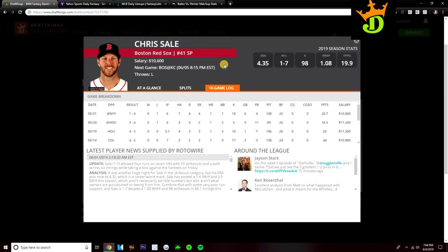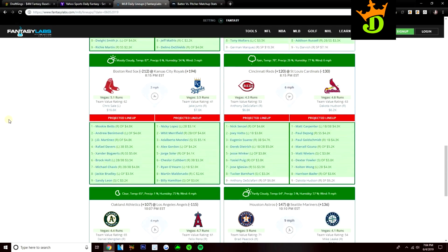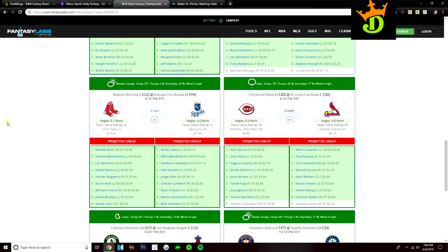I think he should be one of the higher priced pitchers, especially in this matchup with the Royals. This is a Royals team that does strike out versus lefties. It's a really bad lineup as well. Once you get past like Merrifield and Mondesi, maybe Jorge Soler, it's a pretty easy lineup, especially the 6 through 9, like the bottom of the order. Sale can just have a ton of success against, could rack up some strikeouts when he gets to the bottom of the lineup. Also a low total for the Royals, 3.5 implied run total.